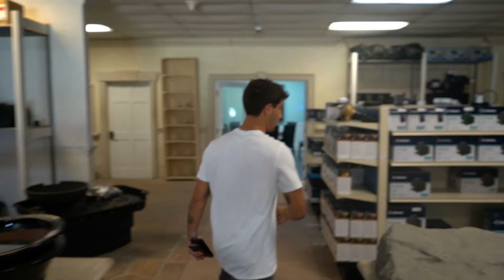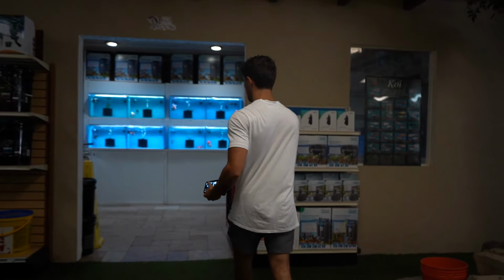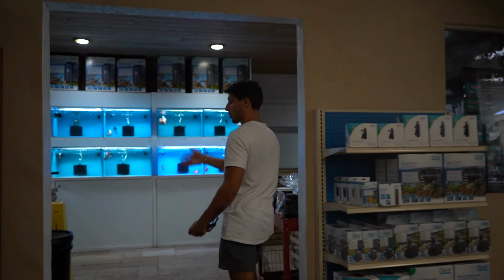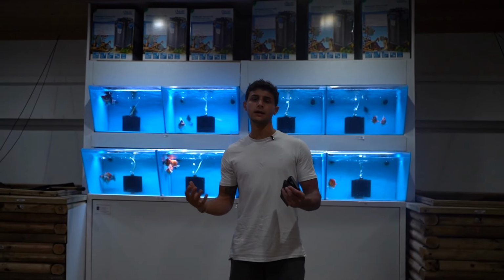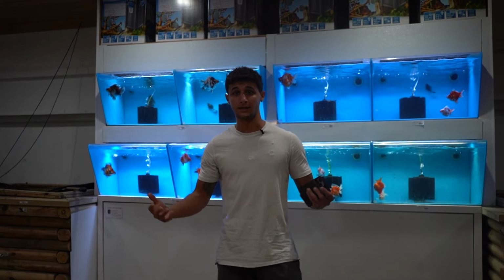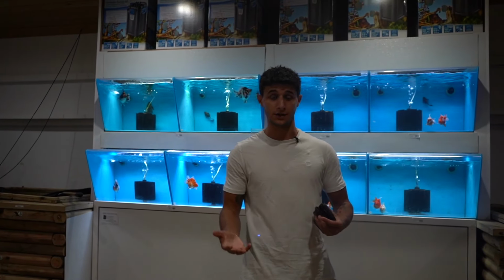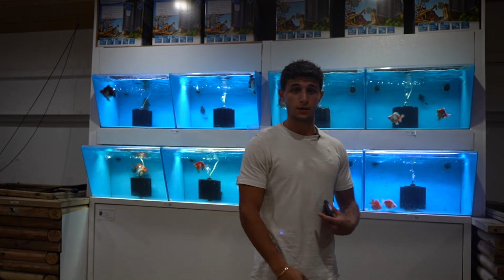So here at Koi Smart, they have a lot of stuff, not just pond equipment, but they also have fish, a bunch of different goldfish, koi fish. We actually picked some baby ones up and some medium-sized ones up about a year ago and put them in the backyard pond. Since then, they've gotten huge, as you guys have seen. And while we're here, we'll show you guys a little bit around.